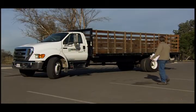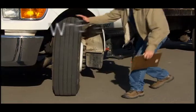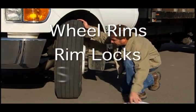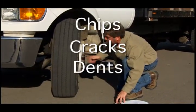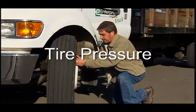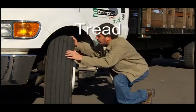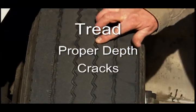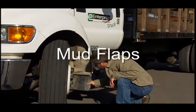With the vehicle engine off, conduct a thorough once-around. Use a checklist to ensure that you're checking each item. Check the wheel rims, rim locks, or slide ring, looking for items like chips, cracks, dents, or any type of irregularity. Check the tire pressure. Check the tread, looking for proper depth, any cracks or uneven wear. And check the mud flaps.